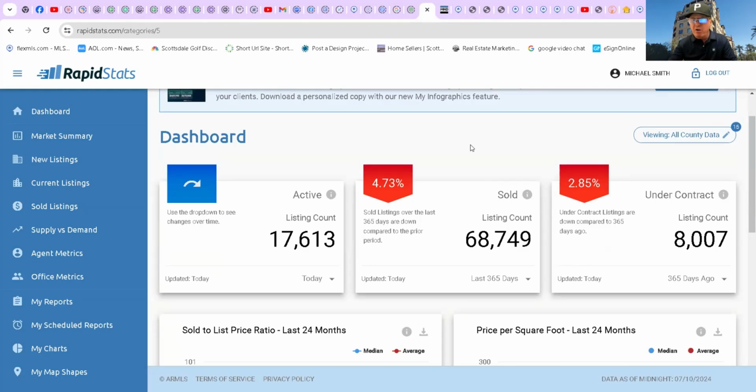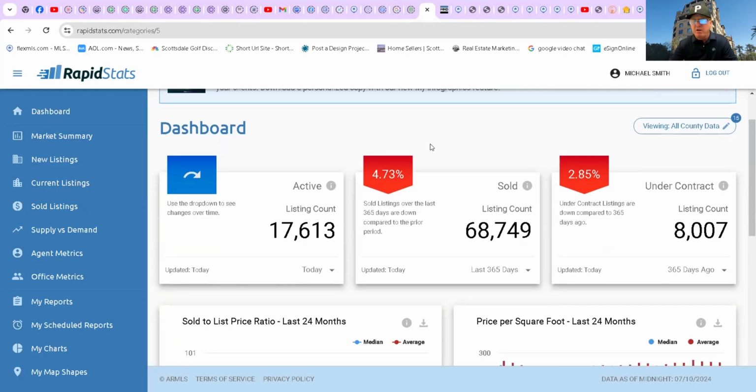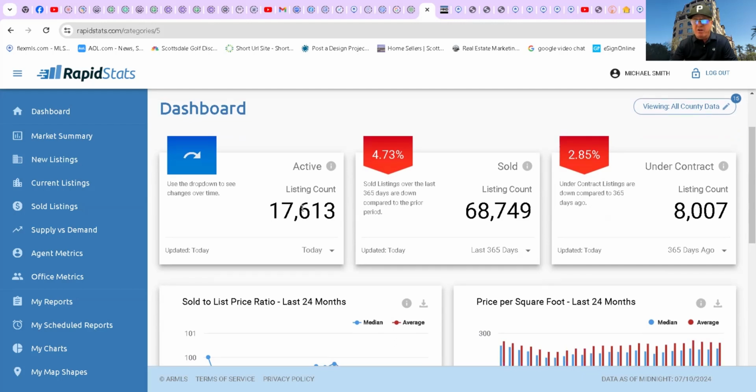I'll give you a quick market snapshot of the overall market. So if we look at the current listings of everything that's on the market right now, we have around 17,600. If we go back and we look a year ago, we only had 11,000. So overall inventory in the valley is up 57%. Now again, that's not specific to condos. Right now, sold listings are down just under 5% from a year ago, and homes under contract are down around 3% from a year ago.